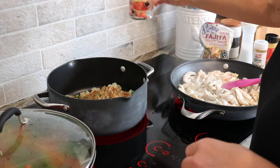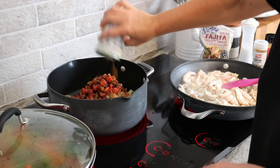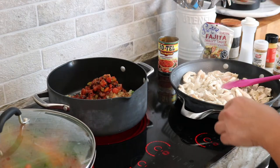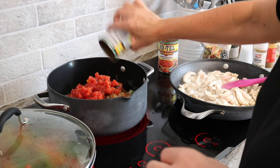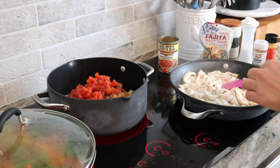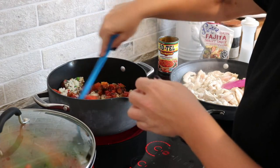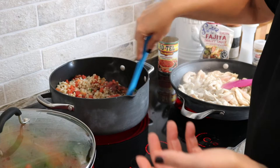And then I have a can of fire roasted Rotel. I'm gonna put that in. And a can of original Rotel. And then we're just gonna mix this up and basically just let it warm until all of the liquid is pretty much dried in there. Then you'll know it's done. It'll really kind of look like Spanish rice in a way.